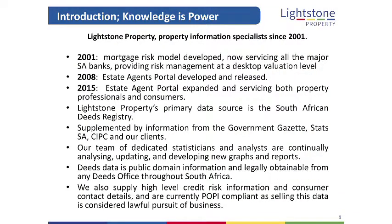Great. So Lightstone's been around for 14 years now. We built a system around a mortgage risk model, which now services all the major banks. So the banks use our automated valuation model as part of their process. So if they're happy with the valuation or the confidence scores that we've given to the banks, they generally grant the value on their desktop. Otherwise, if they're not confident in our scores, they'll send out a valuer to the site.